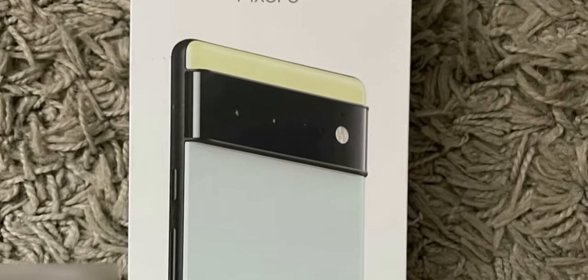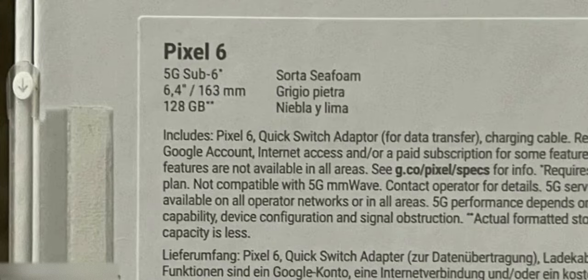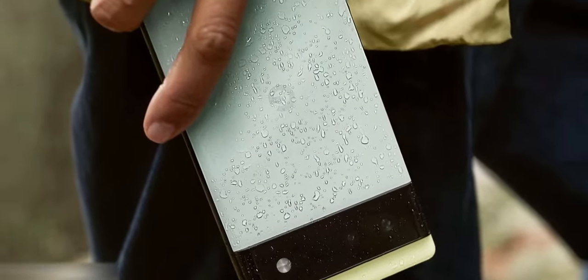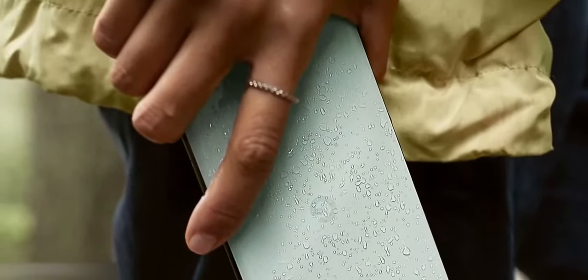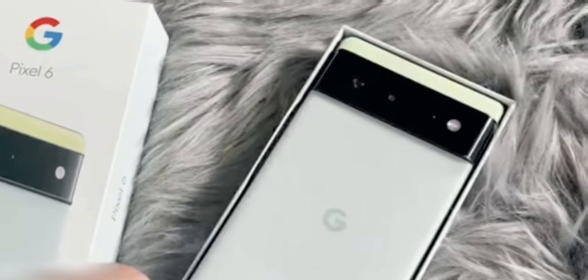The Pixel 6 versus Pixel 6 Pro: Full HD versus Quad HD, 90Hz versus 120Hz display panel, no periscope on 6 versus periscope on 6 Pro. So there are some differences, but the rest of the specifications are the same in both these devices.